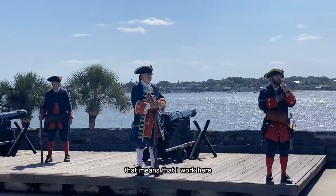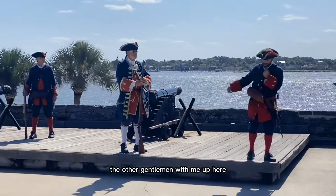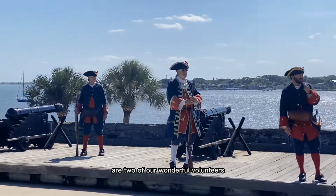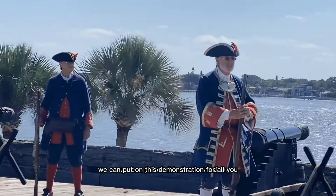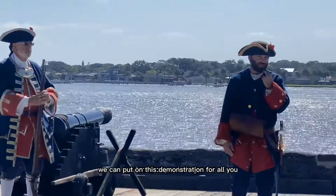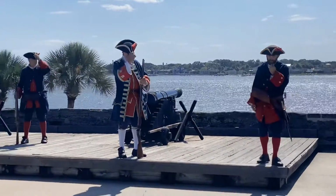Last thing that you all need to know, I myself am a park ranger. That means that I work here at the Castillo de San Marcos. This is my job. The other gentlemen with me up here are 2 of our wonderful volunteers. They're giving us their time and their expertise so that we can put on this demonstration for all of you. So let's go ahead and give them a round of applause, and we'll get ourselves started.